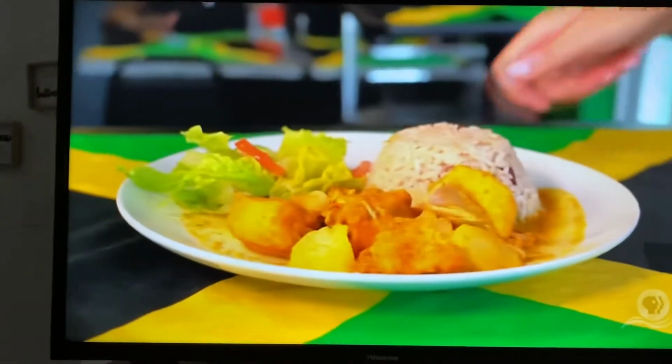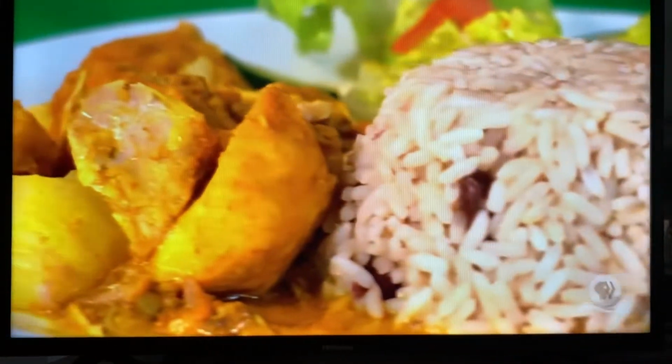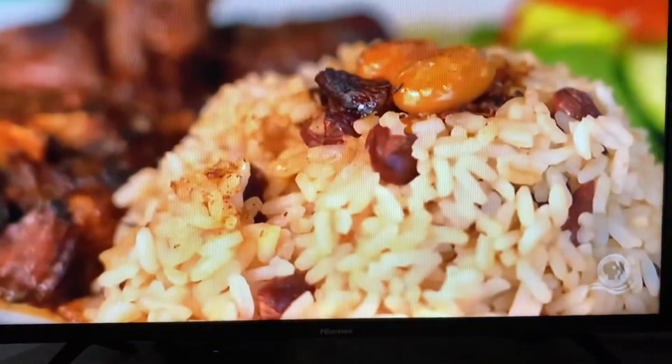Well, after perusing the menus, I chose a large curry chicken with rice and peas and salad. The curry sauce was very flavorful, and the chicken was very lean and tender, the way I also like it, and it was well done, the way I requested. The rice and peas were shelly.